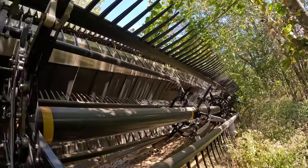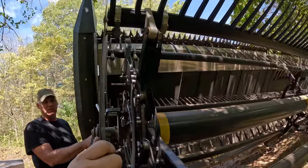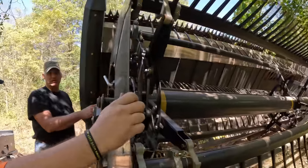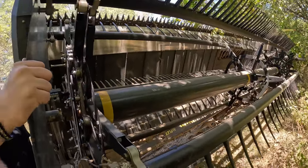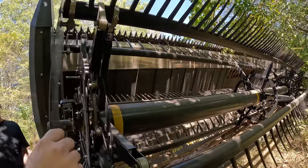Because if you mess with anything on this reel, it's probably going to bend. That would be my guess, because they're not built for that. It's mostly plastic. All the tanks are plastic, which would be replaceable. But yeah.